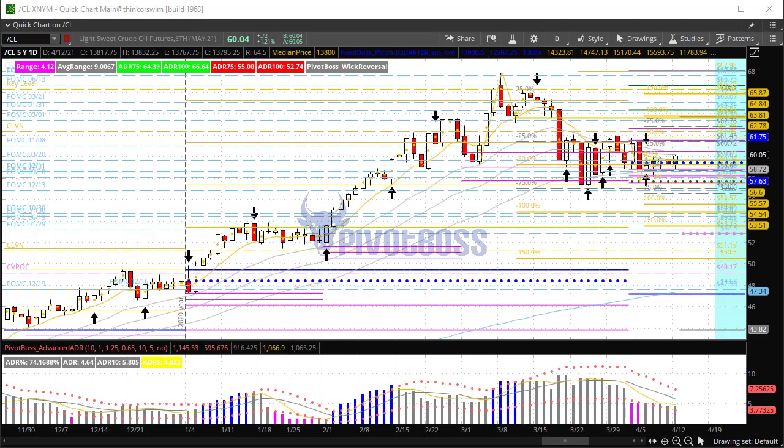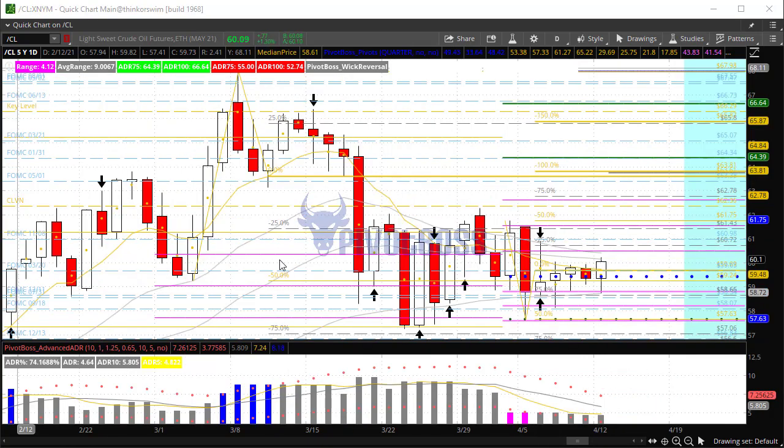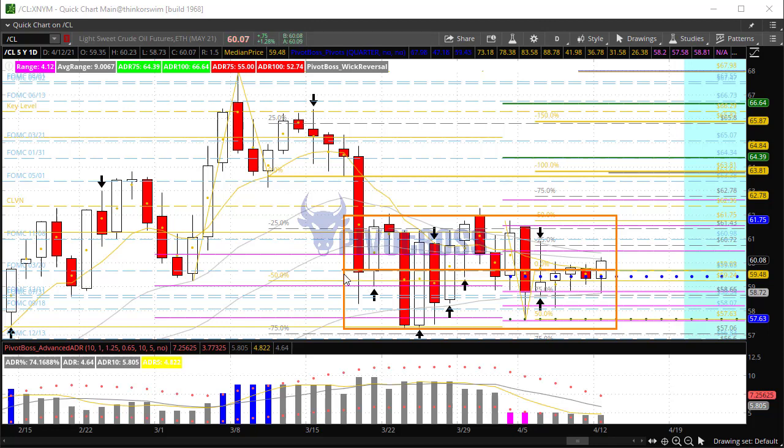Now, from the daily time frame here, there are three different things going on. Number one, we have the large range that has developed over the last 15 days. We're still trading in that range. As a matter of fact, we're trading right at the center of that range and right at the center of this key range as well, this impulse move.